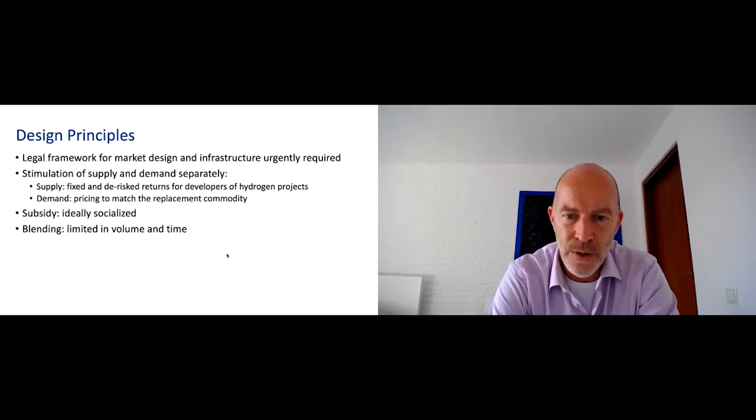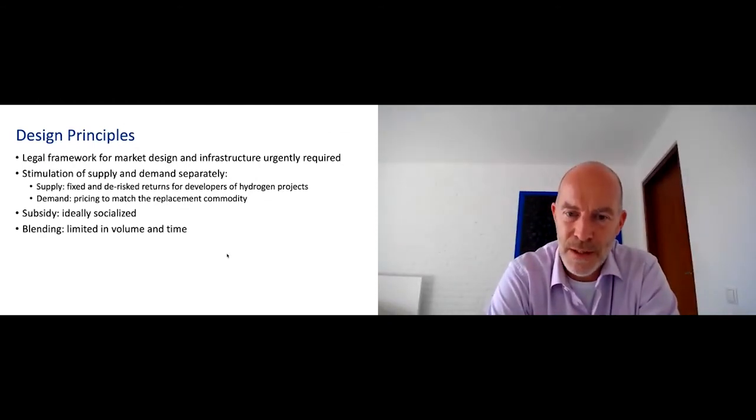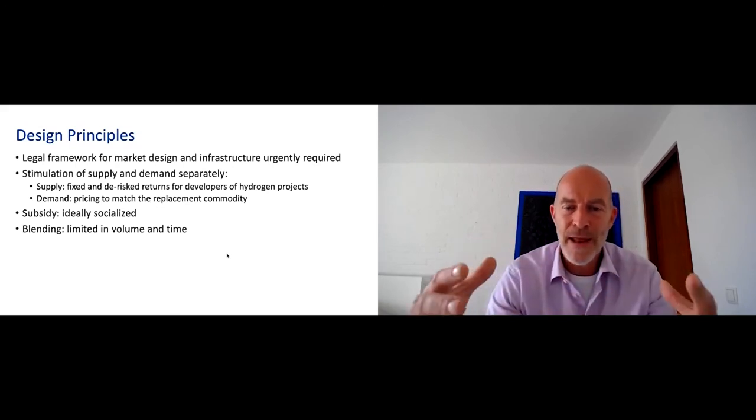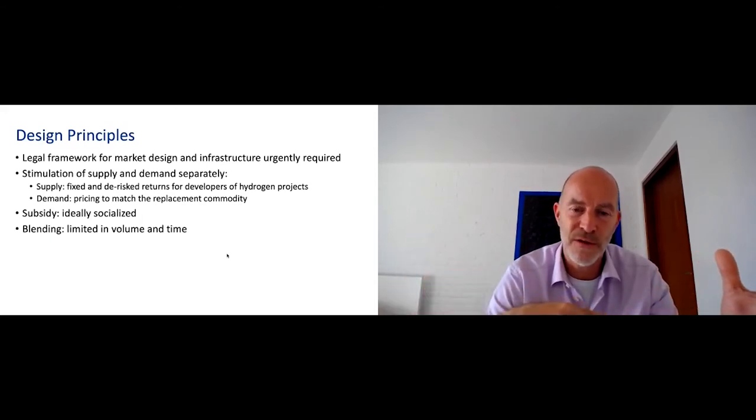Basically the idea is to learn from different transition mechanisms in the past. Now, last point on blending, because there's some discussion on whether, to get going, we can blend hydrogen in the national gas grid. We believe that is going to be limited in time, because very soon it'll be competitive and you want pure hydrogen. And also from a technical point of view, if you're going to blend, you're going to change the gas quality, you're going to change the product, it's going to be different in price.